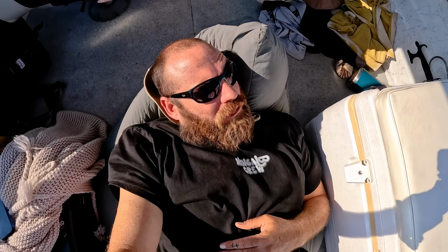Definitely not a glass off, but if you want my top tip, have a beanbag on a boat. So good. Really takes the impact out of it all. If you've got room for a beanbag, chuck one on.